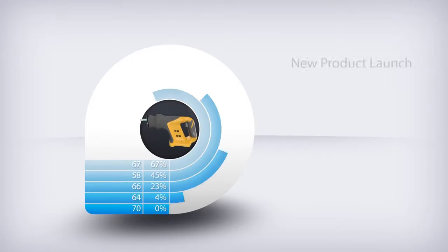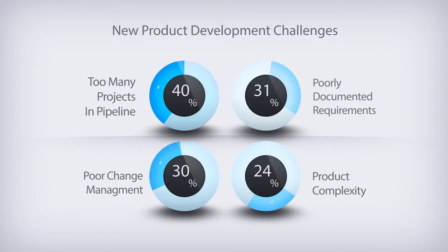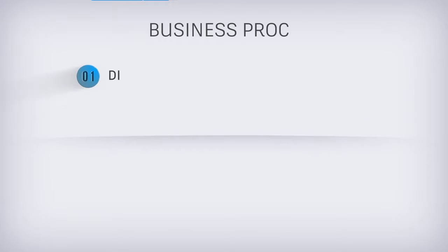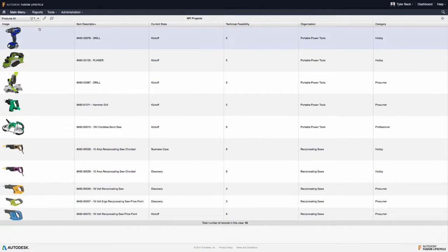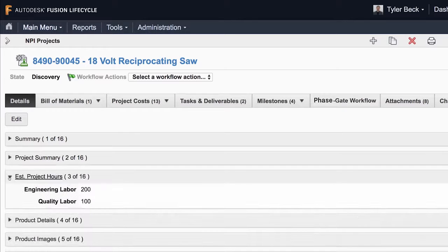Beating the competition at new product development is critical to a company's success. In a recent survey, 150 different companies all reported similar challenges when launching new products. But what separated the top performers is how they manage their processes. Let's look at an example of how a consumer product company can streamline their new product introduction process.